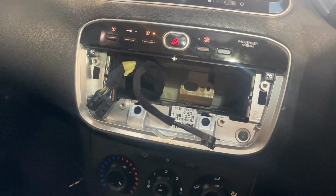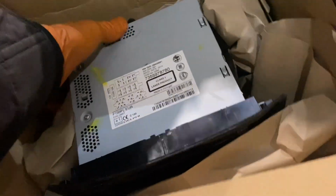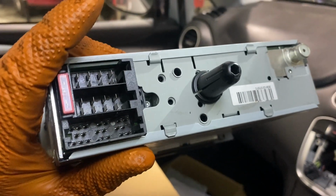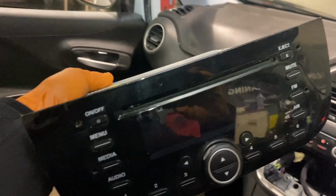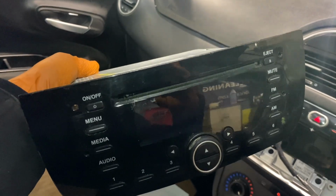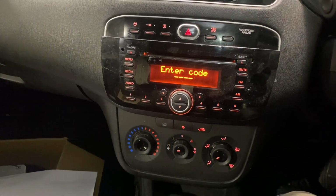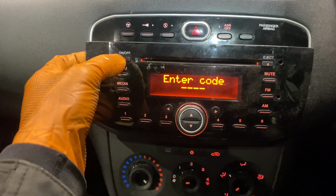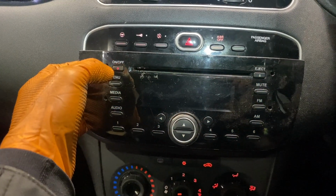Okay, cool. Okay lads, we have a radio for this Punto. So let's get this wired up and see will this come on for me. Yeah, I'll do that there now and we'll see what happens. Alright lads, the radio's alive anyway, but I don't have a code. I don't think I have anyway.